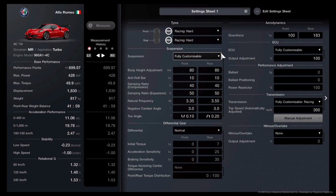So on screen now we have the setup that you are going to use. When it comes to tires, you need racing hard tires and racing intermediates. You can go with racing wets, but they do cost more, and I feel like racing intermediates do the job just as well. For the suspension, you're gonna use a fully customizable suspension, and the settings are as follows. For both the front and the rear, body height adjustment is gonna be 80, anti-roll bar is gonna be 10, damping ratio compression is gonna be 40, damping ratio expansion is 50, natural frequency in the front is gonna be 3.35, in the rear is gonna be 3.55.